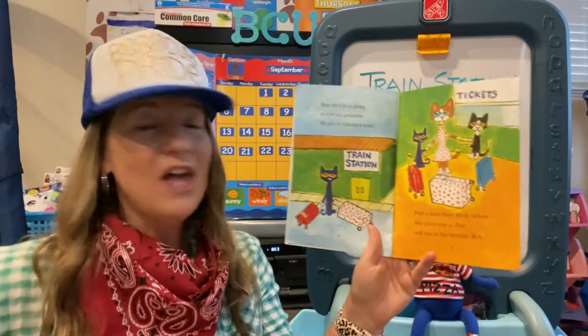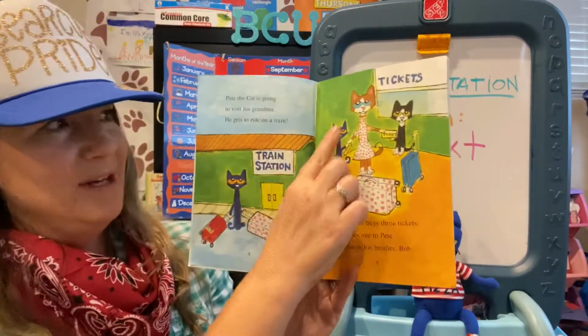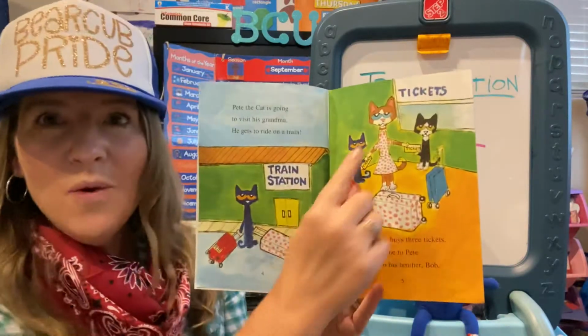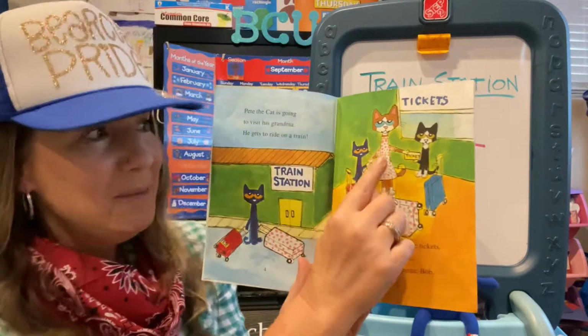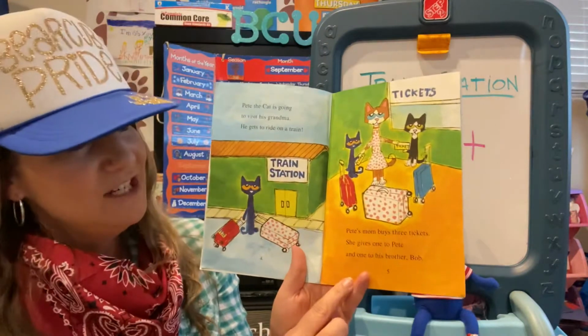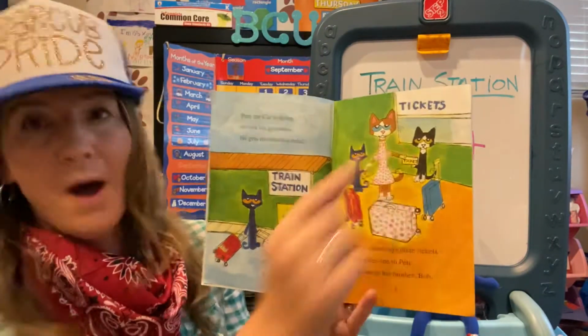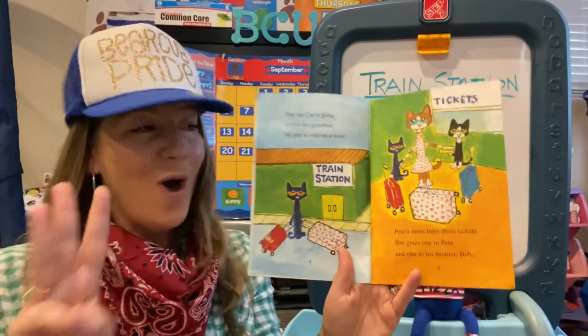Pete's mom buys 3 tickets. She gives one to Pete. So we know these are going to be characters in this story, right? Pete's mom. And she gives one to his brother, Bob. So we have Pete, Pete's mom, and Bob. We've met 3 characters already.